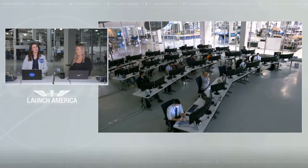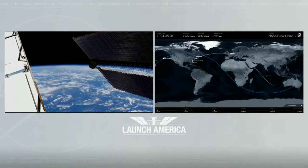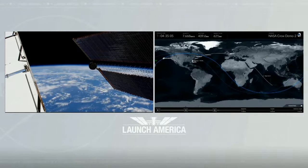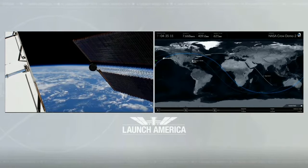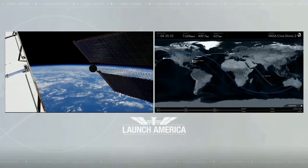40 minutes before launch, that crew access arm retracted, and a few minutes later, at T-minus 35 minutes before liftoff, the launch escape system was armed, allowing the Crew Dragon to escape the Falcon 9 on the launch pad or upon ascent. Should there be any anomaly, which we didn't see today, we saw a smooth ride into orbit. It was a beautiful launch.